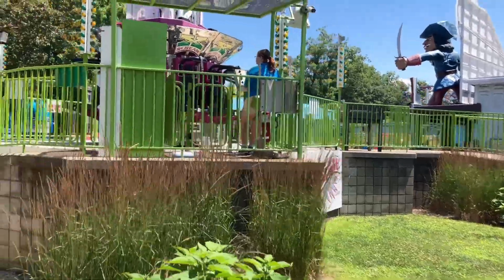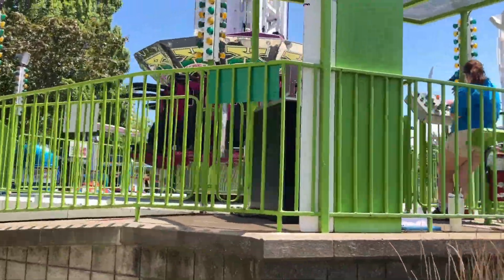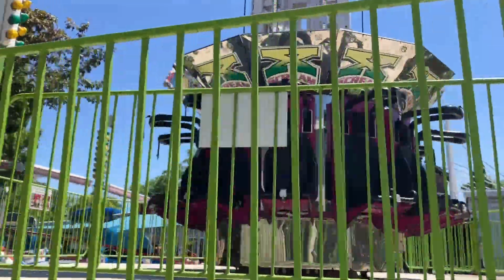We are now approaching X-Scream, the Larson Drop Tower. Let's see how this is. I'm excited for this.